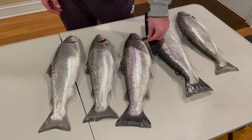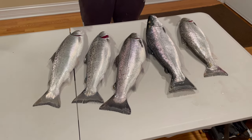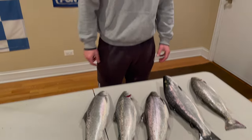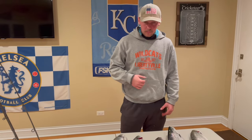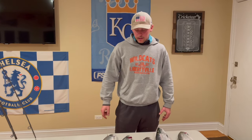So I don't know if these fish are stocked or if they're actually naturally reproducing browns that run in the lake, which would be really cool. But if you have any idea, let me know down in the comments. I'm interested, someone else might be interested. But I'm gonna show you how I like to clean fish that I catch at Lake Michigan. I learned this technique from the charters, and I think it's a super quick and effective way to clean fish.